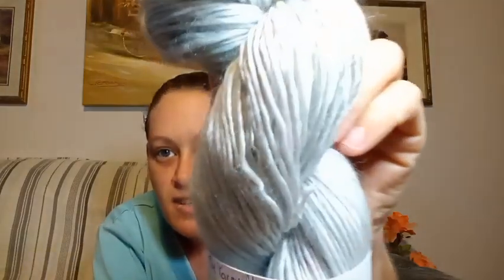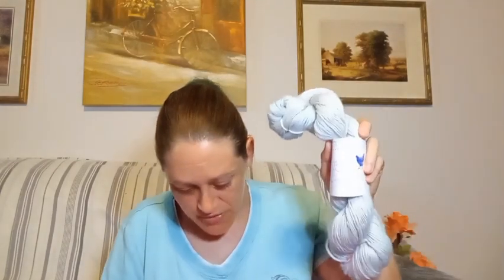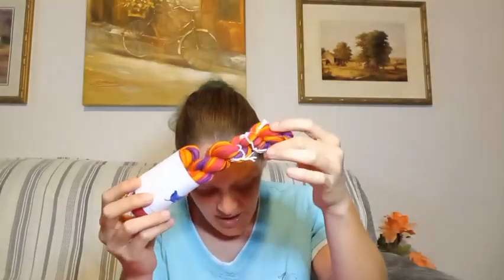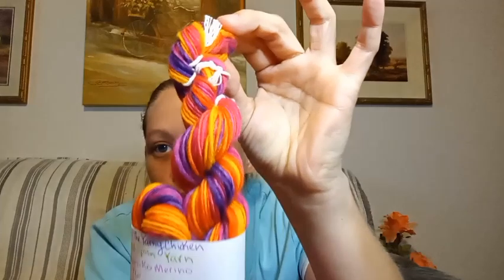All right, next we have merino and milk fiber. This is 260 yards, a 3-weight. It's a very light green with white mixed in. This one is $44 even. Next we have a mini, which I'm calling a mini single ply Shanico Merino Rainbow. This is $15.40, and I only did $4 shipping for this one. It's 76 yards, and it's a 2-weight.